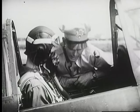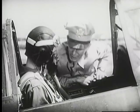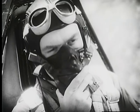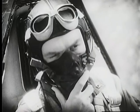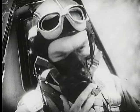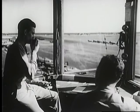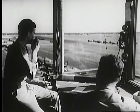800. Anywhere between 800 and 1,000. Check your oil pressure and temperature. Army 8283 to Pine Castle Tower. Standing by Hangar 3 for taxiing instructions. Over. Pine Castle Tower to Army 8283. Okay to taxi. South on number 4. Over.